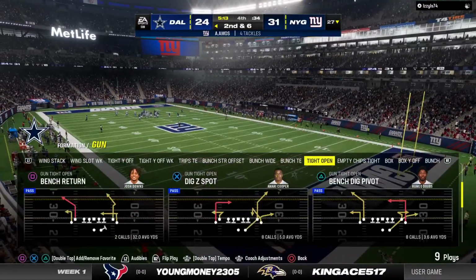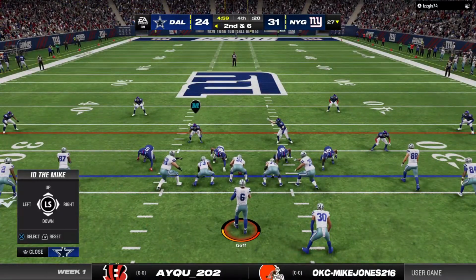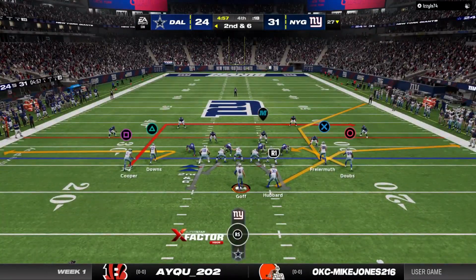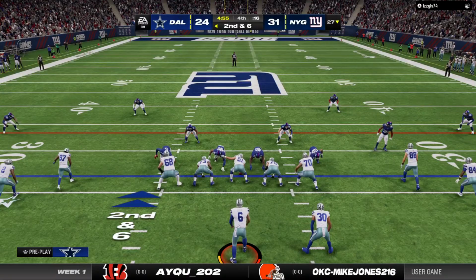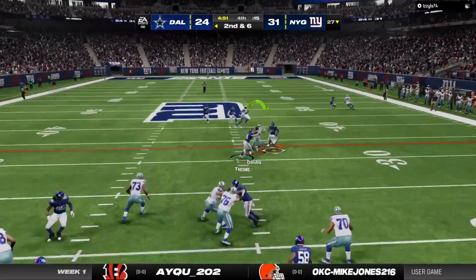Adrian Amos up to make the tackle. At the end of all that hitting and hollering, it was a 4-yard run, so the offense is going to go back down and feel pretty good about themselves. Defensively, you have to feel okay because you didn't let it turn into a bigger run. But the goal, shut it.